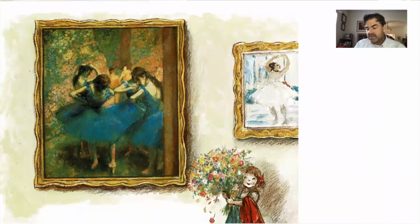Katie looked back at the picture. Dancers in Blue by Edgar Degas, she read. I wonder if I would have been painted in that painting if I'd stayed long enough, she said. Then Katie ran over to her grandmother and gave her the flowers. Happy birthday, grandmother.